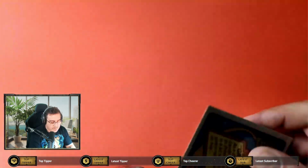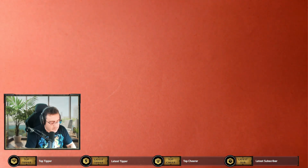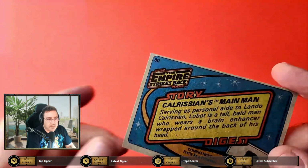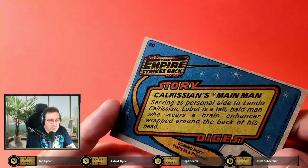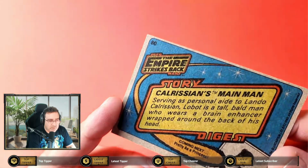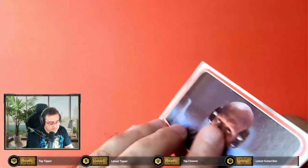Greetings. That's 79. 80. Calrissian's main man, serving as personal aide to Lando Calrissian, Lobot is a tall, bald man who wears a brain enhancer wrapped around the back of his head.